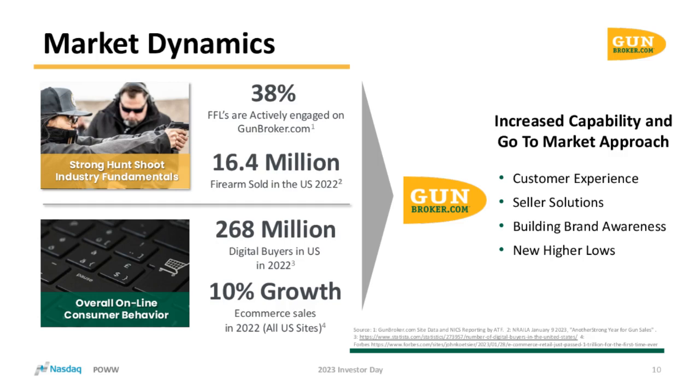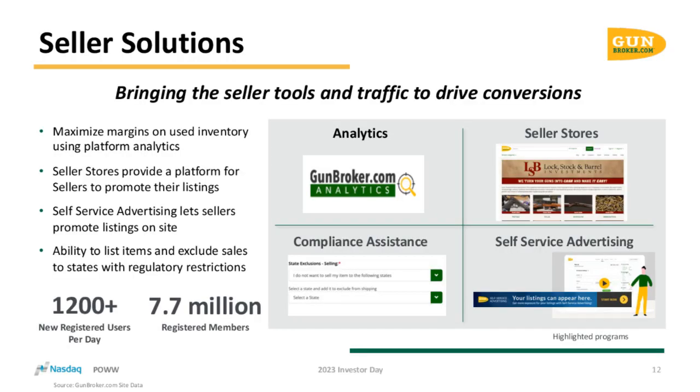Come on. Am I pointing this at the right spot? All right, maybe that's better.